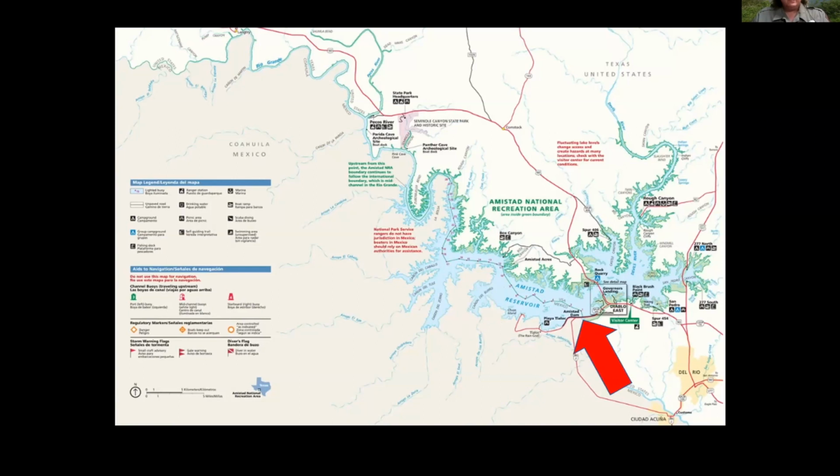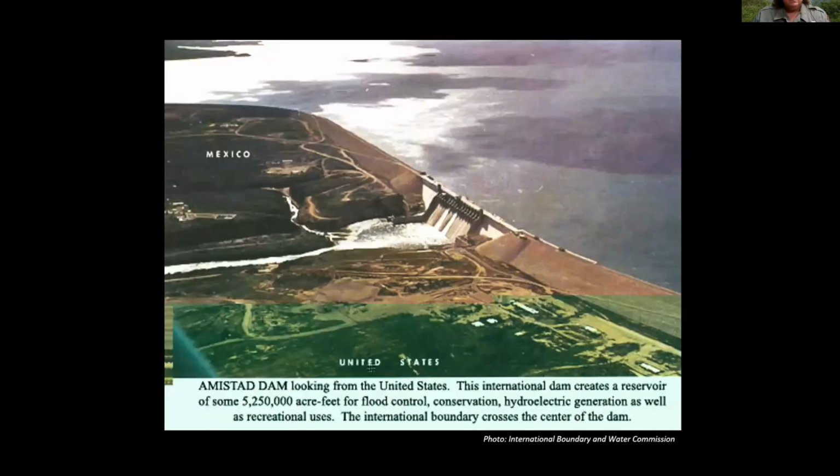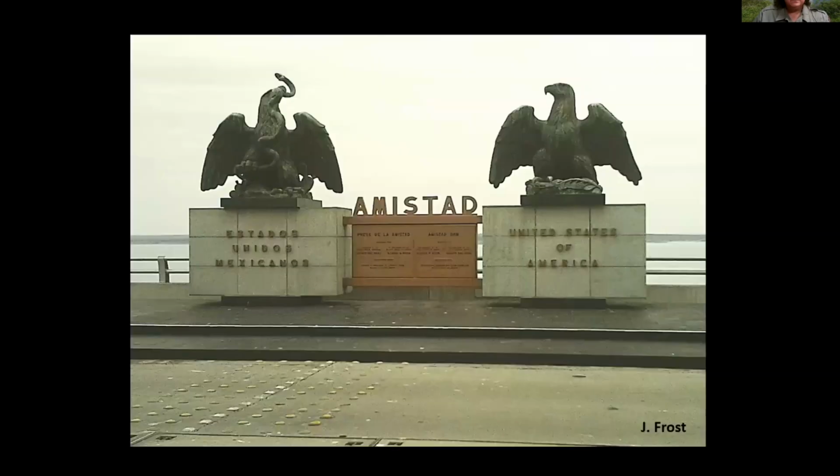The Rio Grande was dammed off right here to create an international water reservoir. And that dam is about 6 miles long, and the water it holds has changed our atmosphere. Amistad National Recreation Area is in a very arid area, but the reservoir adds quite a bit of humidity to our air. And on top of the dam are two big bronze eagles, the Mexico eagle and the USA eagle, on their respective sides of the international border.